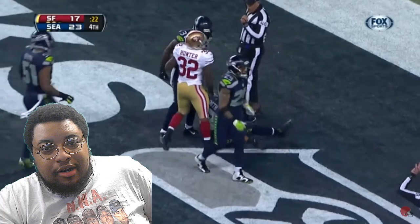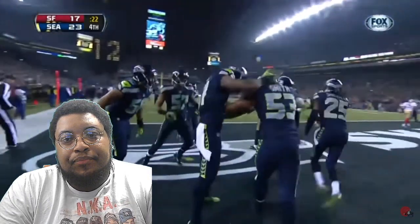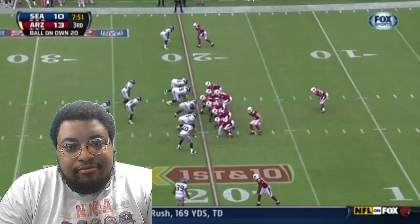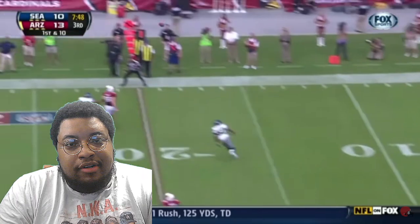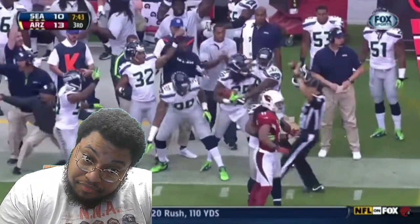Trash Kaepernick. Intercepted by Smith. Trash Kaepernick. Both hands of Richard Sherman. Trash Kaepernick. Returning to the NFL. Beanie Wells, the running back. Skelton rolling. Clemens throws it away. Wow. It's caught. But I believe, let's see.